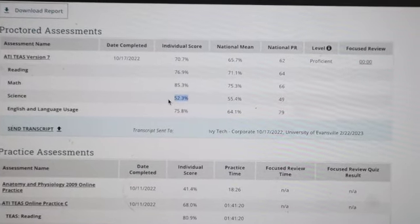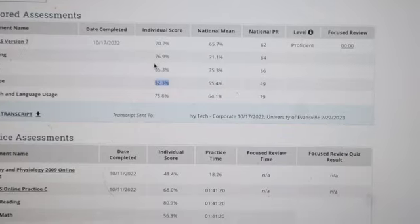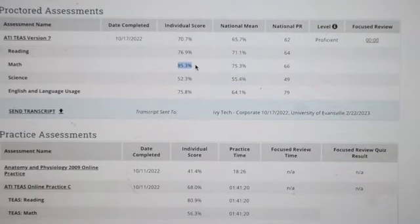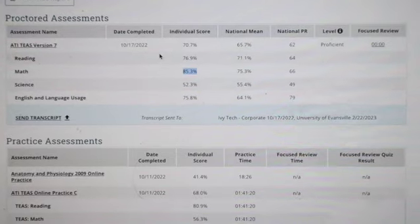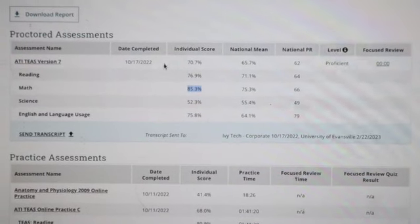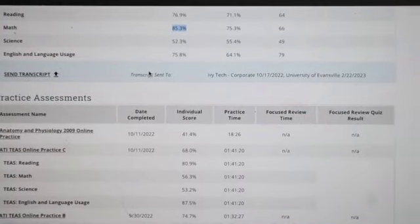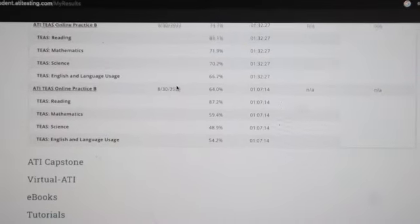Although my math score was extremely high because I focused solely on the math portion when it came to studying. So that is that. This is just what it looks like.